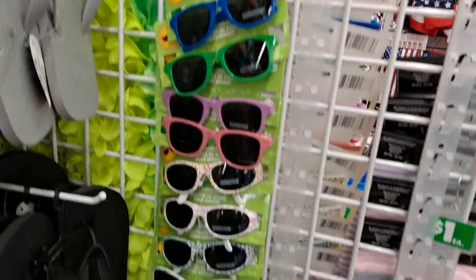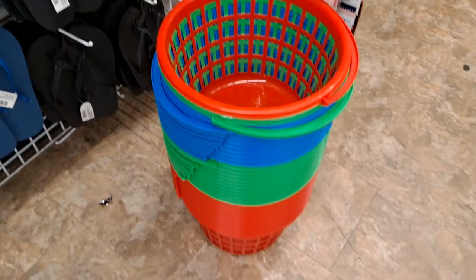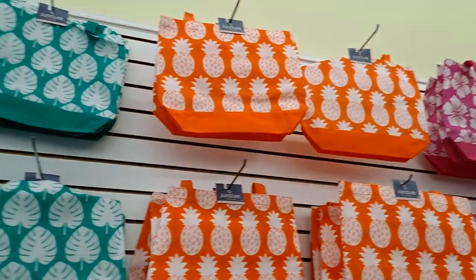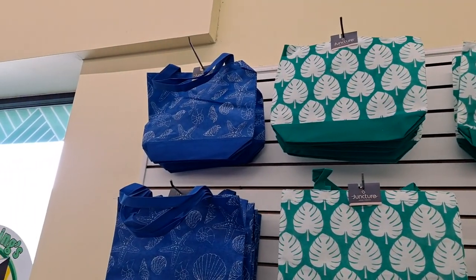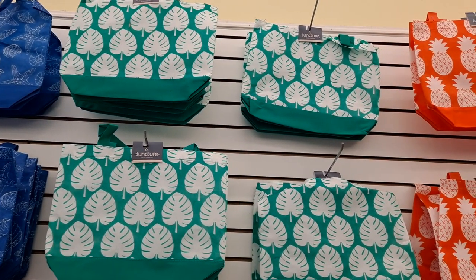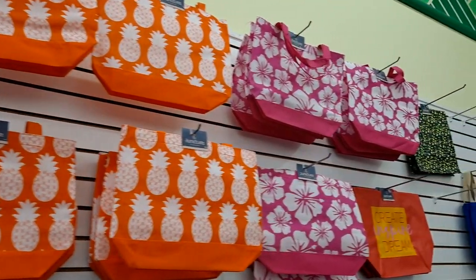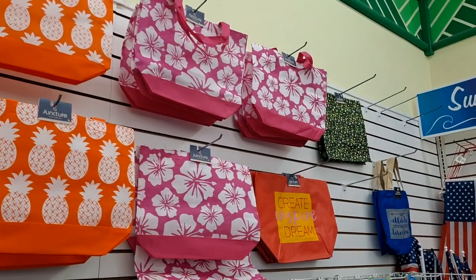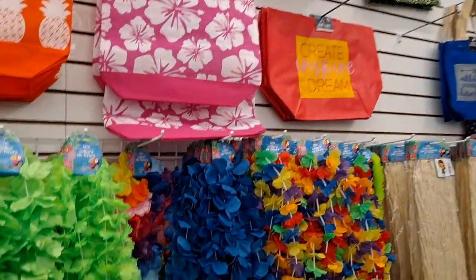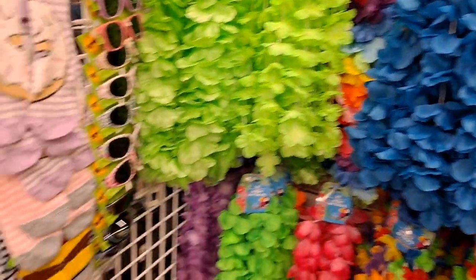Kids' sunglasses, they're getting them out. And those bins, the storage bins, I tell you. Now look at these totes. Seashells. I call them the Golden Girl palm leaves. The pineapple. These are really nice, vibrant colors. Really excellent beach bags, especially if you're worried about them getting damaged or even possibly lost or stolen.